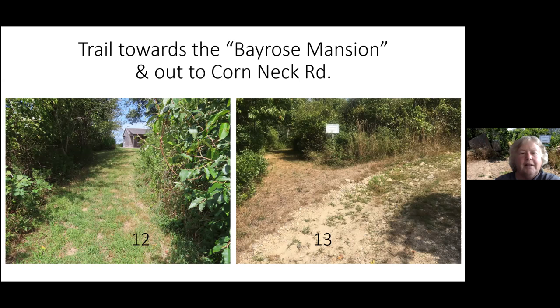But in the off season, the off banding season, this is a great walk, especially in wintertime because it's fairly well protected. Now, if you go up the path and past the little Bay Rose Mansion, so to speak, you'll go into their little driveway and you'll come out over here. And if you took a right here, you would take yourself back into the Clayhead Trails.